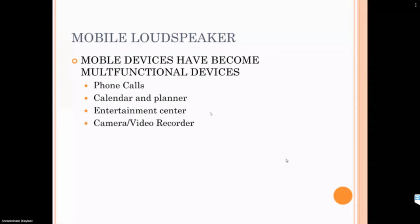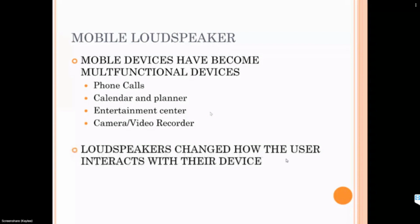We also use it as a camera and video recorder. So we record memories, record photos, record videos. The loudspeakers, when you really think about it, have changed how we use our devices and how we interact with them. I remember the early days of the Nextel had the push to talk phones, and it was kind of embarrassing to hear, in the grocery aisle, the evening plans of the guy in the next aisle over.